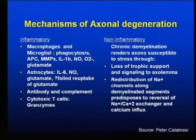Now, much more relevant to multiple sclerosis, which is a more chronic disease than transverse myelitis, there is also chronic axonal loss which occurs due to demyelination of axons. It seems that this myelin or insulating sheath around the axon is important in keeping that axon healthy. And when one loses this insulating sheath, one has a vulnerable nerve fiber that is susceptible to degeneration.